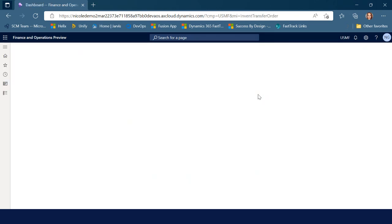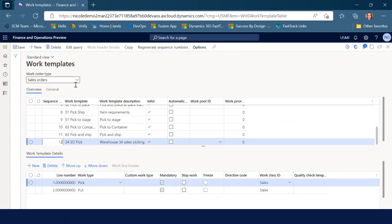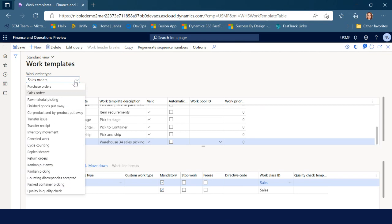If we look at work templates, typically within the work order type dropdown, you would see all of the available types. Packing does not show up here. And please don't confuse it with packed container picking. I know that's confusing, but that's the work order type that supports the movement of a closed container after a packing station to something like a staging location before it goes to the bay door. So not to be confused with that.